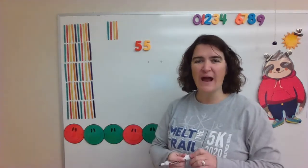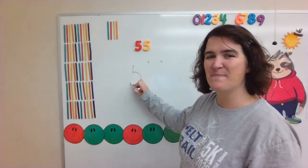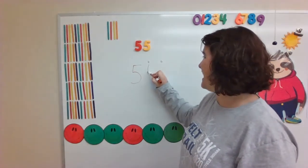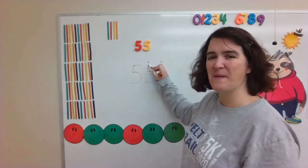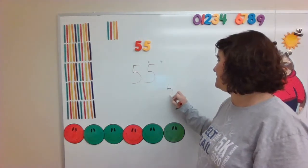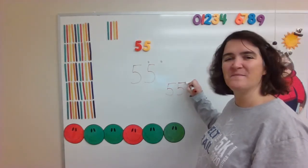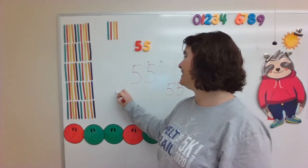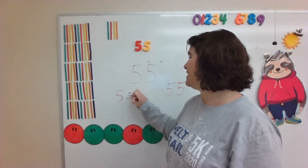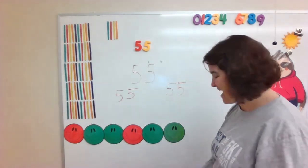Can you help me write 55? Little line down, big belly, jump up, hat. And another one. Little line down, big belly, jump up, hat. Let's practice writing 55. Little line down, big belly, jump up, hat. You do. Little line down, big belly, jump up, hat. Good job writing the number 55.